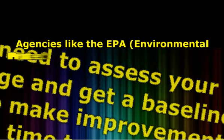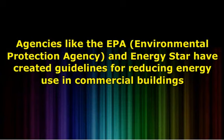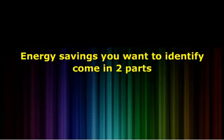Agencies like the EPA, Environmental Protection Agency, and Energy Star have created guidelines for reducing energy use in commercial buildings. And they have created a list of priorities you need to look at in order to begin reducing your building energy costs. Energy savings you want to identify come in 2 parts: operations and maintenance.